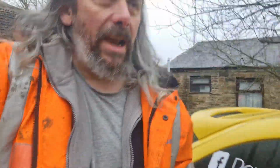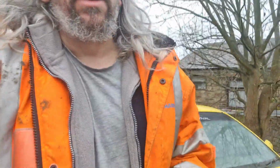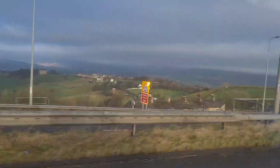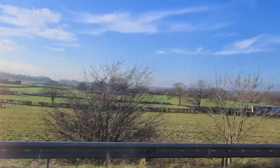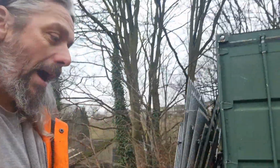Hello. No standing around in the cold for me today, because I am off in transit phase for another car collection, because quite clearly there aren't enough cars here. And just like that, back in the yard. Normally, of course, I go on a car collection.